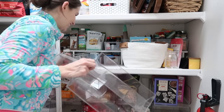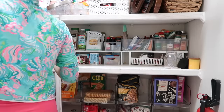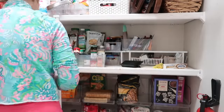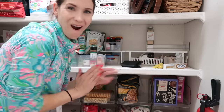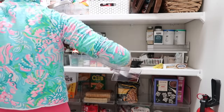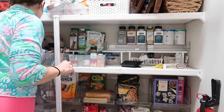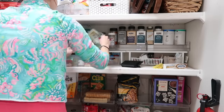So I got these bins from the Target Dollar Spot. I think some of them were three, some of them were five. I don't know how many. I think I got three of them. So I wanted them for the spices in here because really I just had them in bins and they got lost. And listen, I have like 4 containers of nutmeg because during the holidays, I'm like, oh, I need nutmeg.